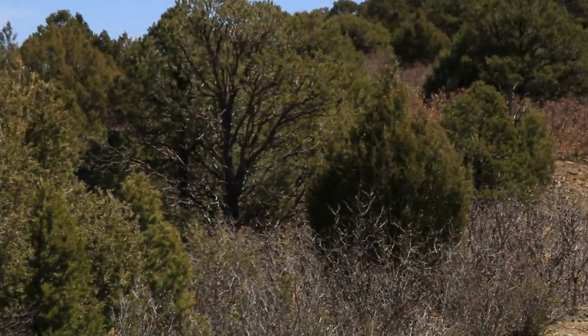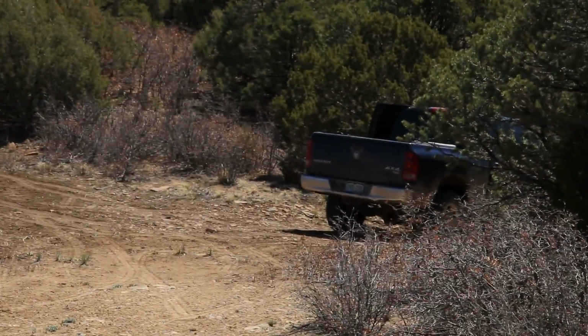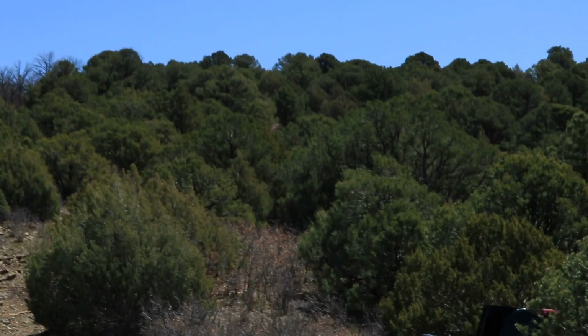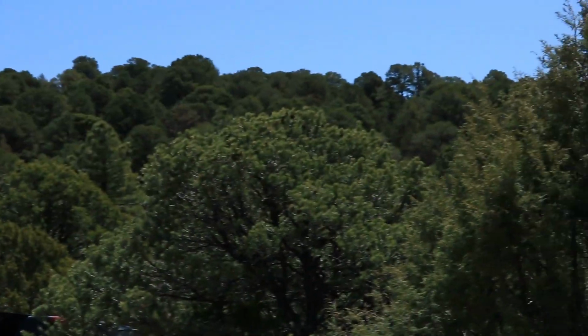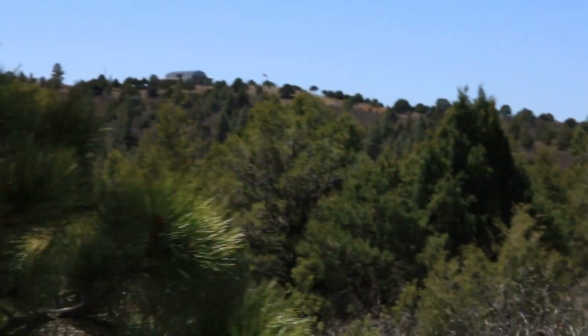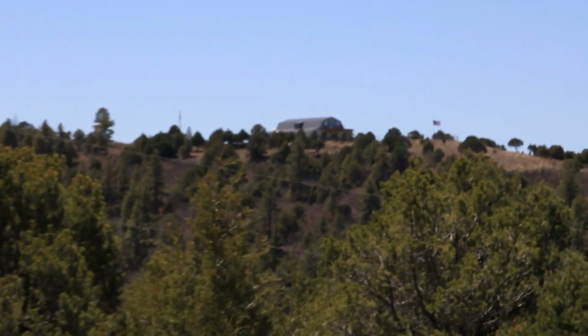Just coming around. Now we're looking to the due east. Top of that hill would be King. You see everything from up there. I'll hike up there. You see it's kind of flat. I'll show you a topo map before I start hiking. This is to the south. See the house on the hill.